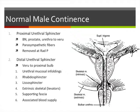The distal urethral sphincter is the location from the verumontanum to the proximal bulbar urethra, and it's composed of a lot of urethral mucosal infoldings. You have your rhabdosphincter, your lissosphincter, your extrinsic skeletal levator muscles that help with compression, and then the supporting fascia in the area. There's also a lot of associated blood supply that is very important for providing good continence.